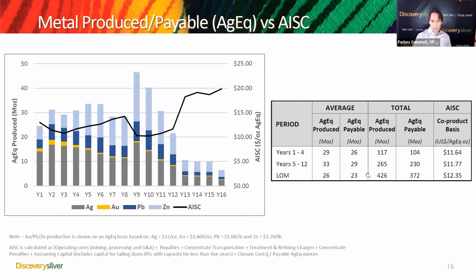So in terms of what that translates to from a production cost profile, look, the first 12 years of the mine life, we're averaging north of 30 million ounces equivalent. And the AISC is actually under $12 per ounce. So very impressive metrics over the first 12 years. The AISC creeps up after that, the production drops off. That's just a function of the low grade nature of the stockpile being fed at the end of the mine life.